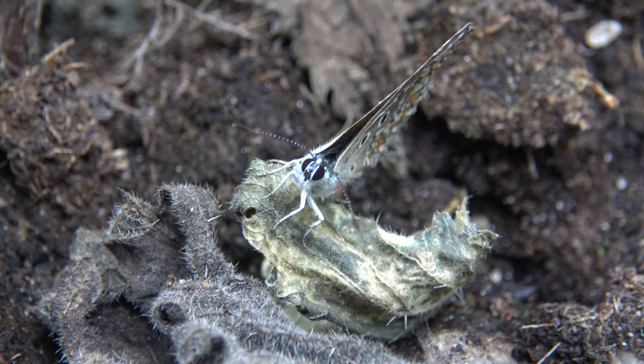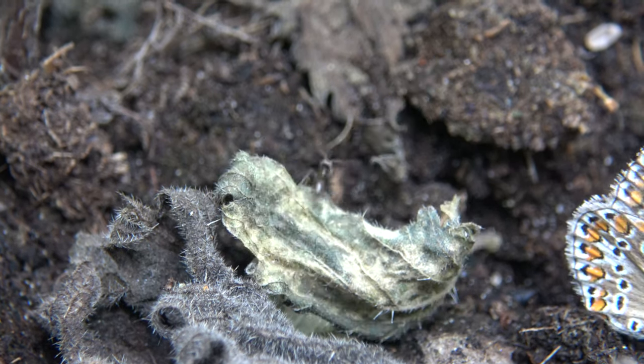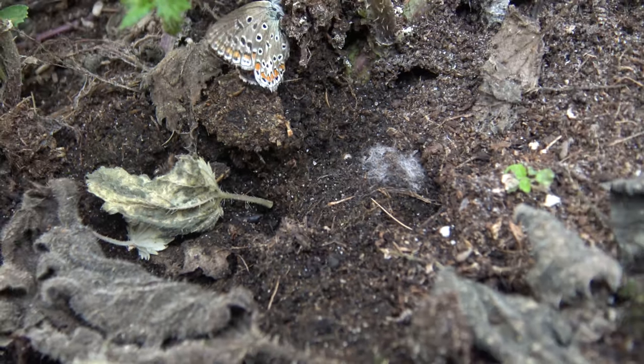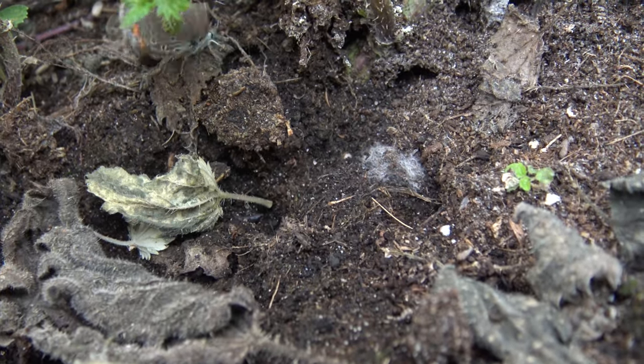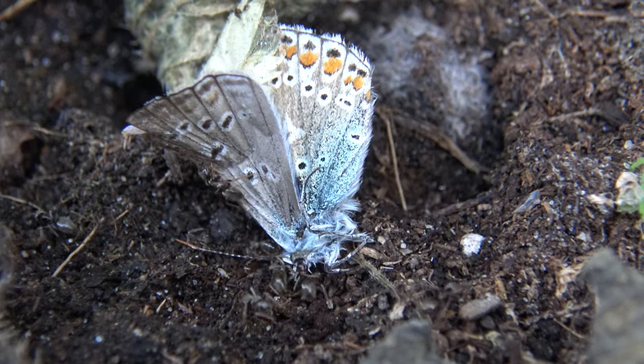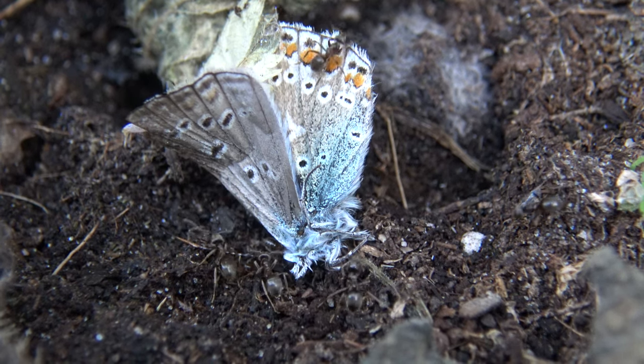Unfortunately, not all the newly born butterflies will make it. Ironically, they have to be mindful of patrolling ants. The same ants that nurtured them during their childhood. What was once their greatest ally has now become their enemy.